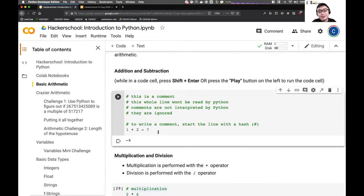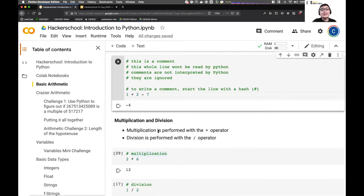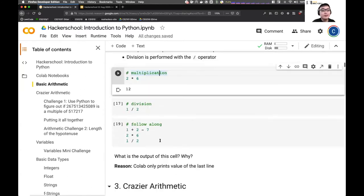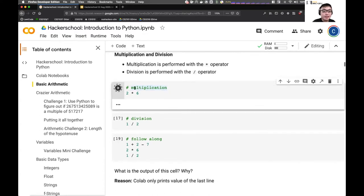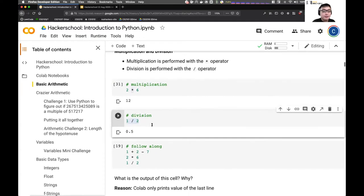Sorry, I was looking at the chat. You can just edit the code and immediately run it and see the result immediately. That's how it's very easy for you to play around. Going on, I'm sure you know how to do multiplication, 2 times 6. For multiplication, we use the asterisk. For division, we use the slash. So 1 divided by 2 is half.